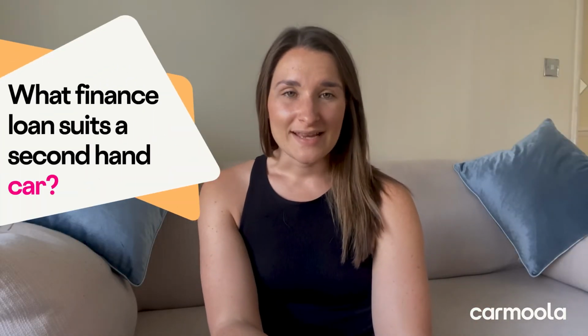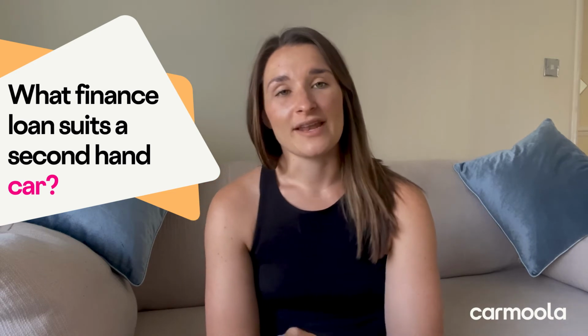So let's have a look at what finance loan suits a second-hand car and how long we should finance it for. HP, also known as hire purchase, the loan terms for HP cars are usually 12 to 60 months or 1 to 5 years. The monthly payments will be higher than the PCP contract. It's because once you're done with the payments, you don't have to pay the balloon payment. The car will be yours as soon as the contract ends and once you've paid every single payment.